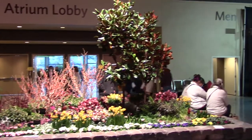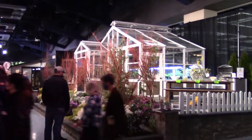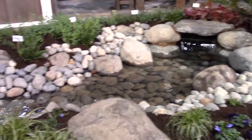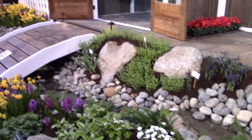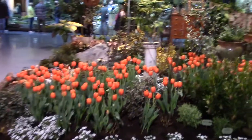When you first come in, you see smaller displays like this one. But then you start to get to the bigger ones with greenhouses and waterfalls. Take a look. A bridge. Some of them you can actually walk through. Yeah, they grow tulips up here and they come back year after year.